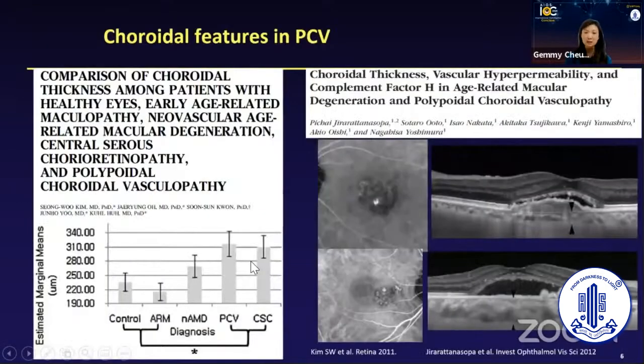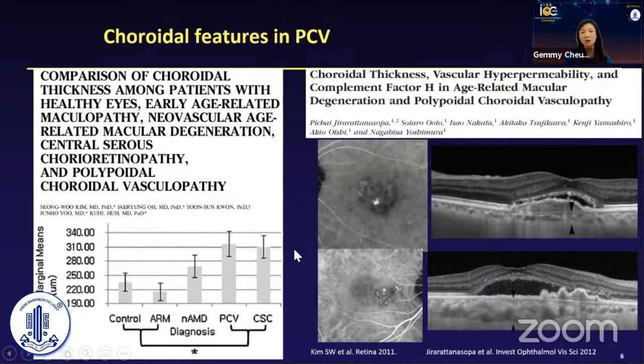Similar findings in the choroid have also been mentioned in PCV. This is again a very early paper back in 2011, showing that thickened choroid was noted in PCV as much as it is seen in central serous choroidal retinopathy, and contrasting very much to those eyes with typical AMD. So we now use a combination of thickness based on OCT, together with ICGA showing not just thickness, in the paper on the right, but also vascular hyperpermeability, as some of the key features we see in this group of diseases.